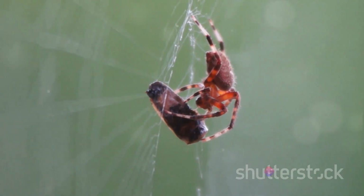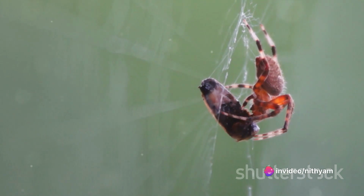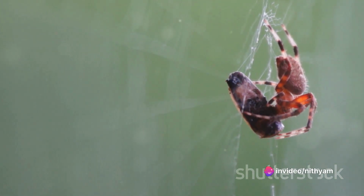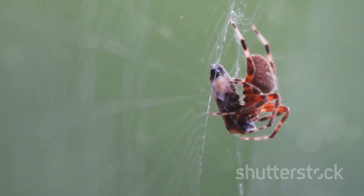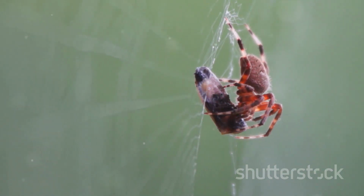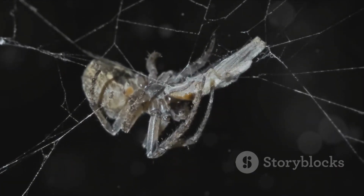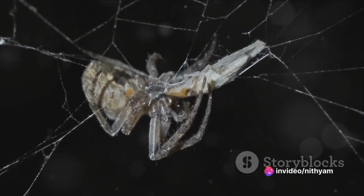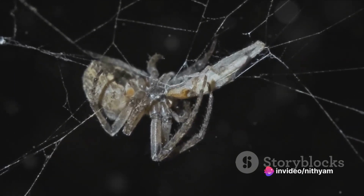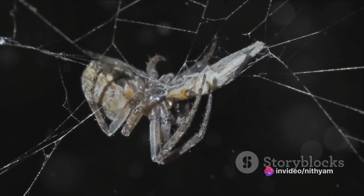But the effects of the asp caterpillar's venom don't stop there. The venom is potent, and as it courses through your body, it can trigger systemic symptoms. You might start to feel nauseous, dizzy, or even start to sweat profusely. For some people, these symptoms can escalate to include difficulty breathing or a rapid heartbeat. Now, it's important to remember that everyone's body responds differently to venom. Some people might only experience mild symptoms, while others could have a more severe reaction.